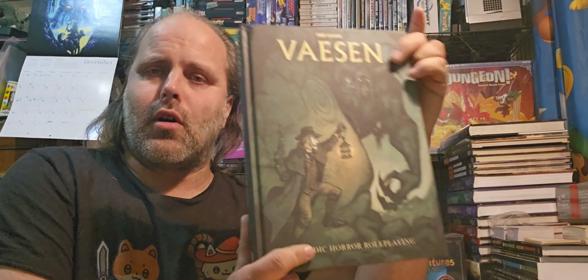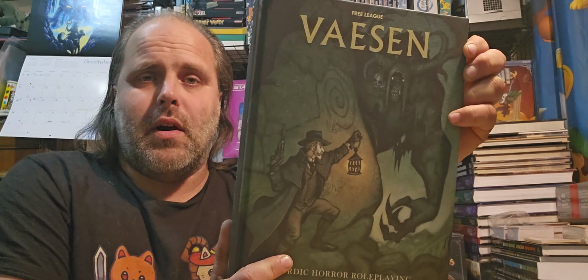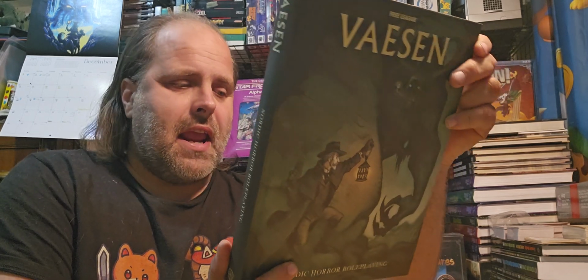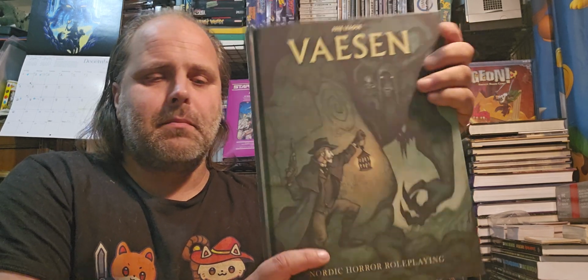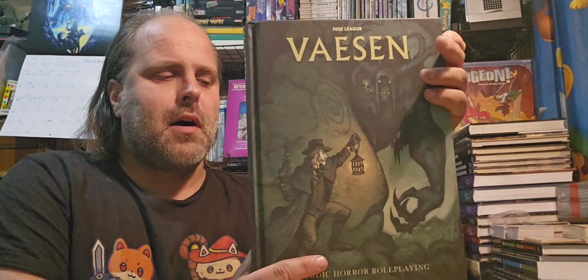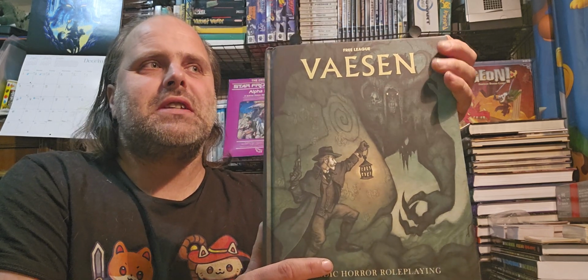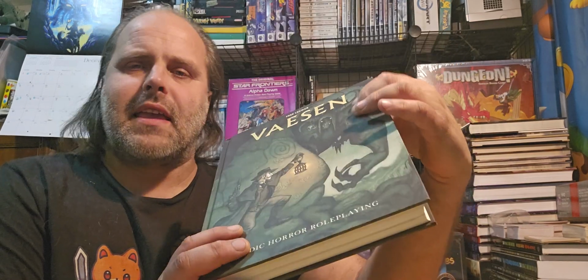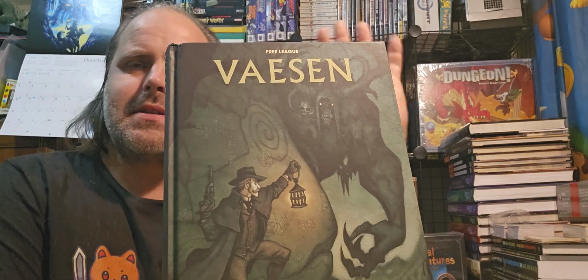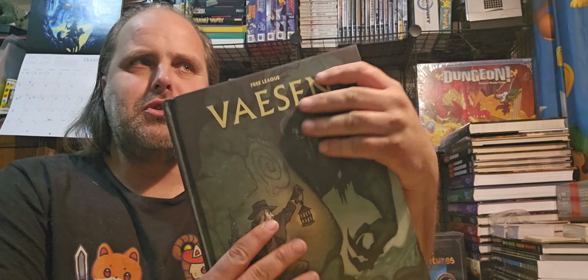And this is for Vaesen, the core rulebook from Free League Publishing, published back in 2022. I believe it's an award-winning TTRPG. It is a dice pool system, very popular amongst a lot of new TTRPG game designers. The book cover has this fabric canvas surface to it, which I actually do very much enjoy.